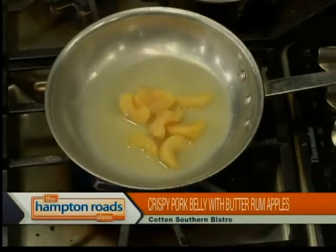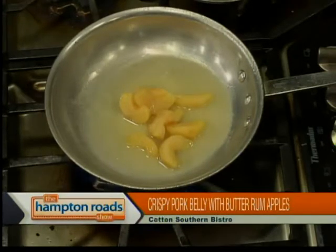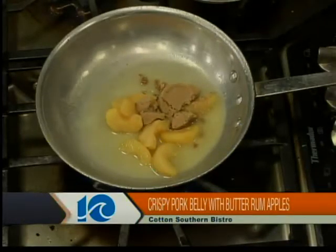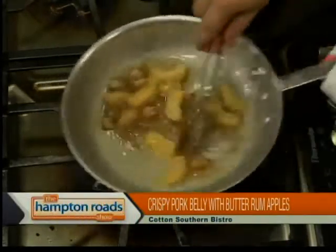Does it matter if it's red or green apples? Red, greens. I like Granny Smith's. These right here are Red Delicious. A little bit of brown sugar to these, okay? We're going to saute these down, just let them come together. It's going to make its own sauce with the juice from that apple.